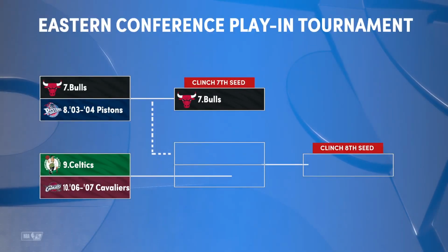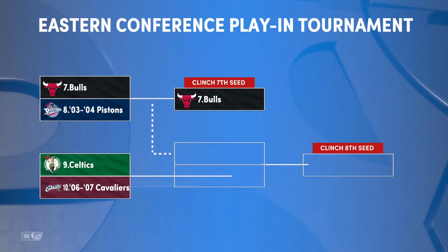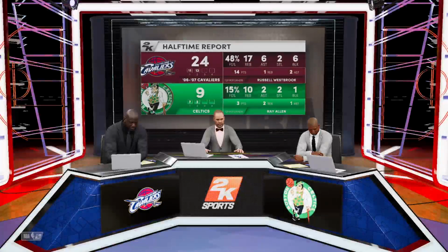Looking at the series breakdown for the Cavaliers. They're in the driver's seat to keep their season going here in the play-in game scenario, but Shaq, they can't start looking beyond the game in front of them. No, they cannot. They absolutely have to stay focused. Only one half left in this season. If they don't take care of business, Ernie, they're going to be home.